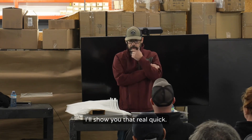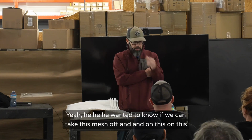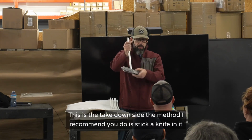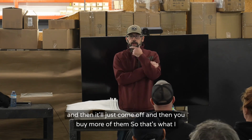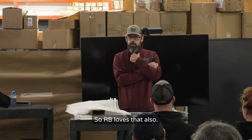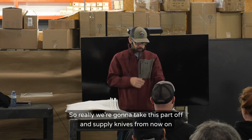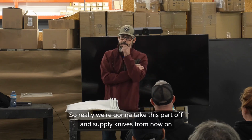I'll show you that real quick. He wanted to know if we can take this mesh off, and on this stretcher, this is the stretch side, this is the takedown side. The method I recommend is stick a knife in it, and then it'll just come off, and then you buy more of them. So that's what I recommend. Saati really likes that method as well. RB loves that also. So really, we're going to take this part off and supply knives from now on.